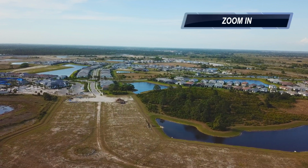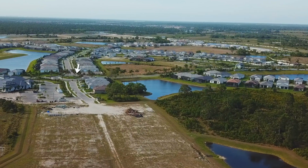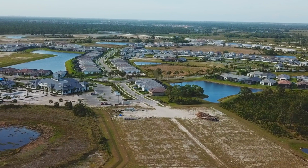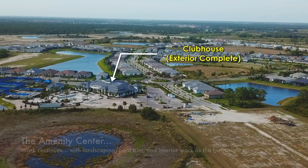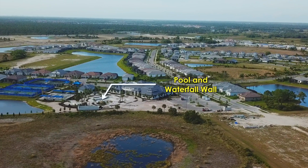Now we'll zoom in a bit as we pass the south end of Eagle Branch and come to the Amenity Center. Zooming by cropping does impact the resolution, so detail may drop. Looking at the back of the Amenity Center, we can see that the exterior of the clubhouse looks complete, and landscaping, pool trim, and interior work on the clubhouse continues in the usual fits and starts for such a project.